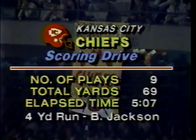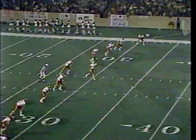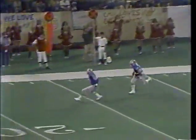Each team scoring on its opening drive. 69 yards, 9 plays. Jackson a 4-yard run for the score, and we're tied at 7. Lowry to kick it off. Nichols and Hall are deep. This one will go to the rookie Nichols at the 7.